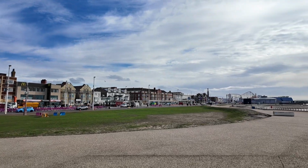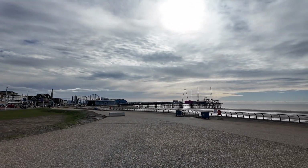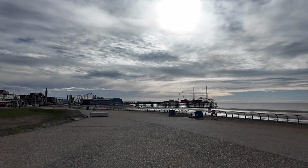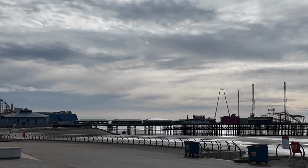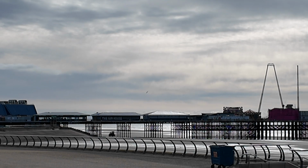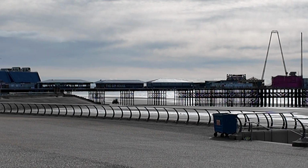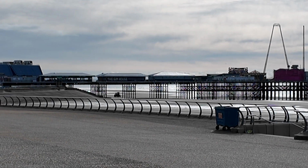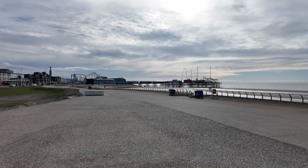Right, I think we're going to go and get some work done now. Oh, there's a tractor down there on the beach. I wonder what they're doing. I don't really want to walk right down there. I'm feeling elderly today, elderly and vulnerable. Can you see it there? Look, underneath the pier. It's a bright orange tractor. I wonder if they're doing something with the pier. I wonder if it's a high lift. Anyway, I digress. I shall come back to you in a moment.